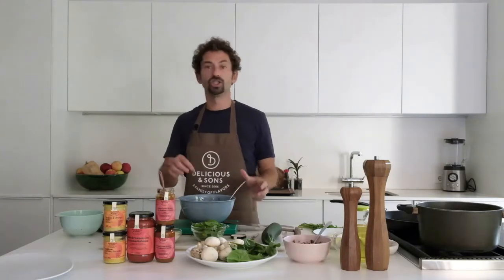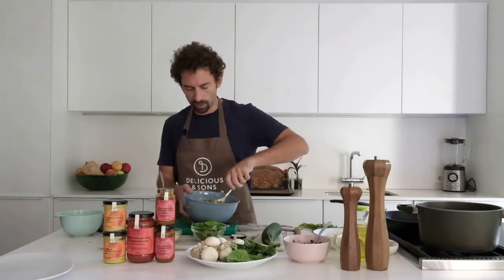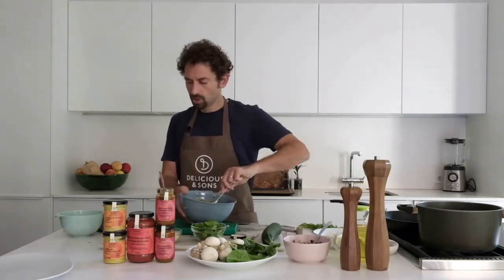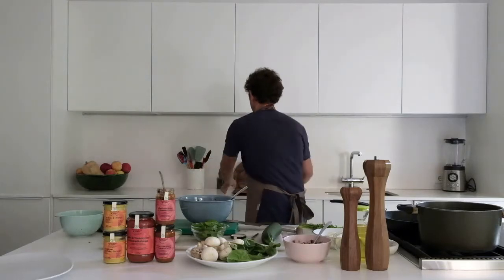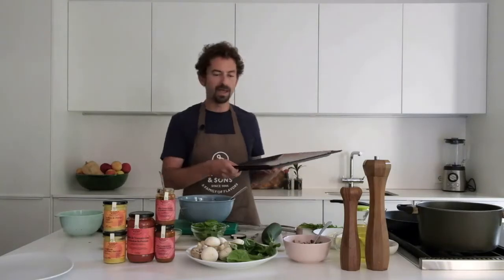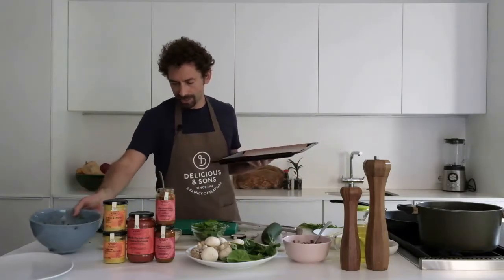If you prefer spicy, you can always add a little touch of spice here, your favorite chili or some spicy paprika, chili peppers, or whatever you like. Okay. So now, since we are going to bake these in the oven, we're going to take an oven pan. You can use parchment paper, or a silicone mat, which is reusable, which is nice.